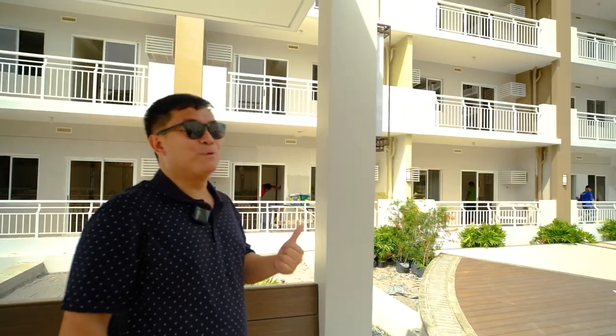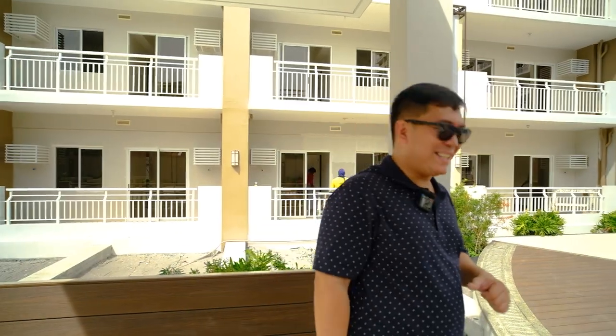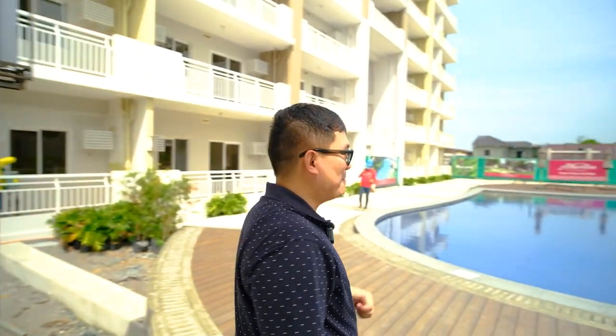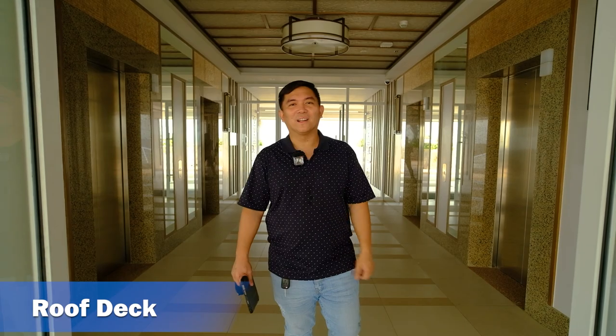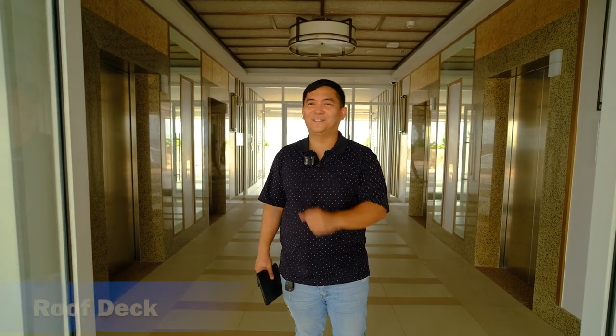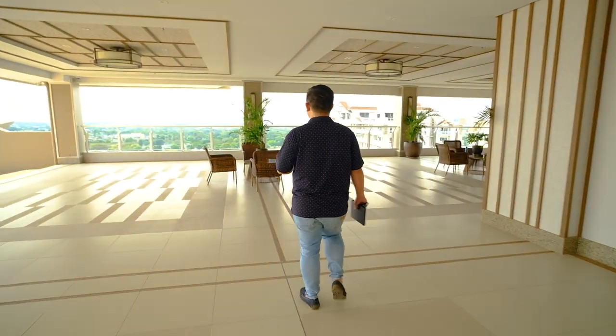Alright, so let's check out the roof deck. I think that's it for the amenities. Let's go up to the roof deck now. Okay, so now we are at the roof deck of the Oak Tower dito sa the Atherton. So let's see what's in store for you dito sa the Atherton. Diba? Wow, sobrang ganda ng view.